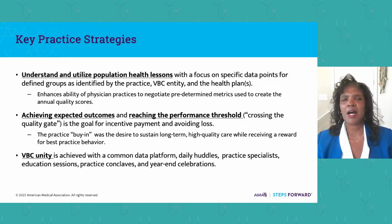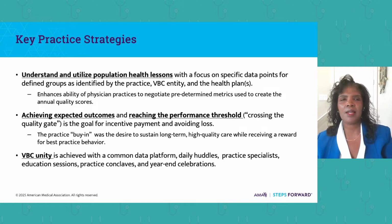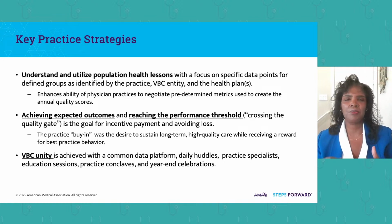We also had to look at value-based care in terms of unity. What are the other practices doing? For our individual practice to use that common data platform that was shared amongst our other ACO colleagues, making sure that everybody was looking at daily huddles, making sure that we had our practice specialists, those individuals who are part of the ACO to help us navigate some of this data, and the education sessions, sitting with other practices. All of our practices, my MA, their RN, their physicians, we're all sitting and going through and learning the same education components that allowed us to achieve those goal metrics, whether it was blood pressure or A1C. What were the metrics that we were looking at?